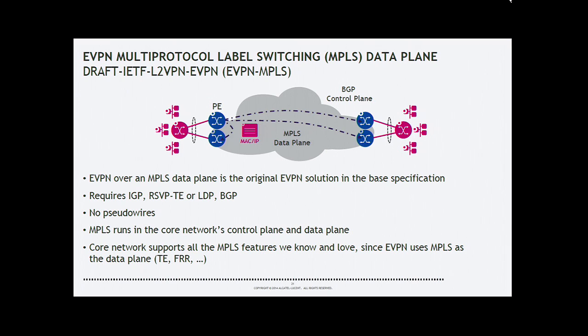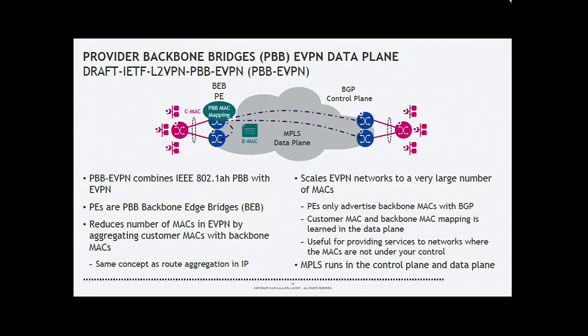It supports all the features and functionality that we know and love from MPLS, so fast reroute, traffic engineering, all those kinds of things. So just standard stuff. You could integrate it with PBB, as I mentioned. This is really just a scaling or a MAC address hiding mechanism.